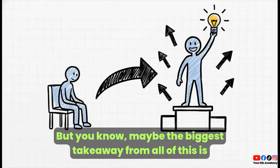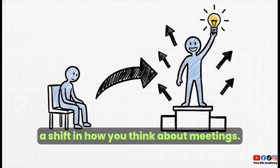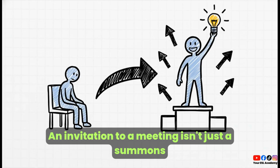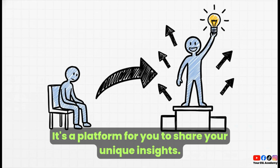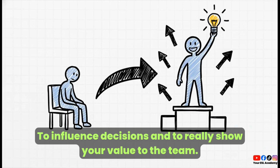But you know, maybe the biggest takeaway from all of this is a shift in how you think about meetings. An invitation to a meeting isn't just a summons to sit there and listen quietly. It is an active opportunity. It's a platform for you to share your unique insights, to influence decisions, and to really show your value to the team.